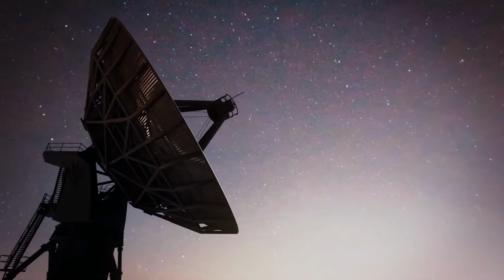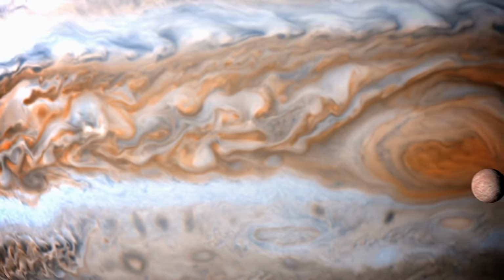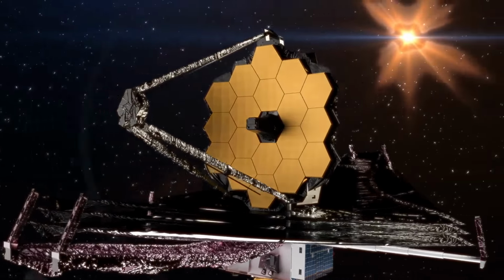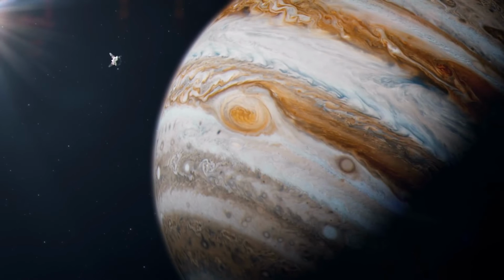A 40-year-long study has led astronomers to conclude that there's something seriously weird about Jupiter. The largest planet in the solar system doesn't seem to have seasons. The measurements have been taken both by spacecraft and ground-based telescopes. They showed bizarre weather patterns on the gas giant.